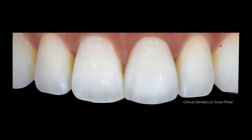And it's always kind of nice to check these under the polarized. So the polarized takes out all the surface topography and all the line angles and just gives you kind of the depth of the restoration. And I think that looks okay. It's pretty much on target.